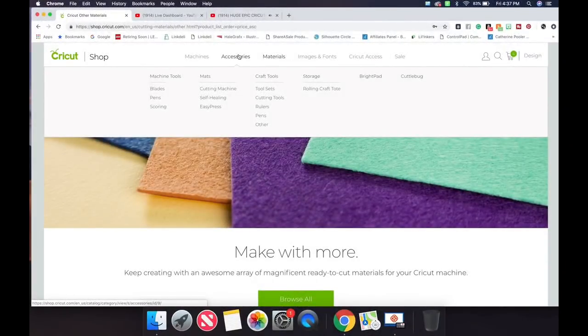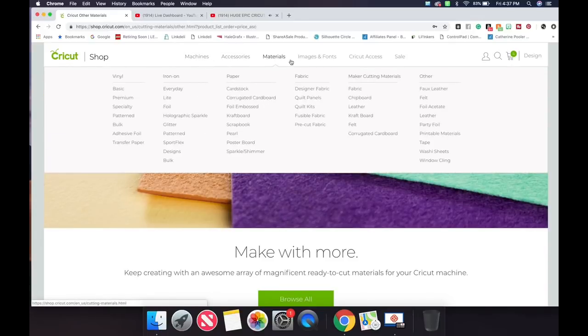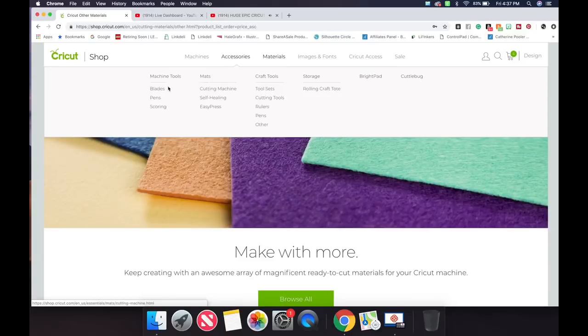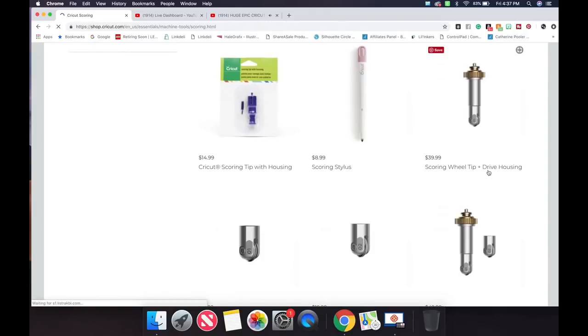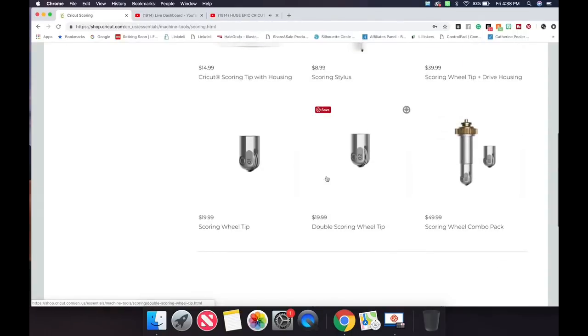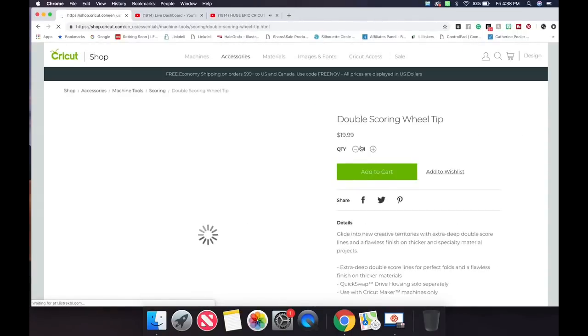Lori, that is a great question. We go back to my computer. So Lori asks, can you tell me the difference between the single scoring tool and the double scoring tool for the Maker? If you are on the Cricut.com site and you go over here to machine tools, blades, pens, and scoring, the Cricut Maker has this scoring wheel. And if you notice, there is a single and a double.